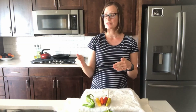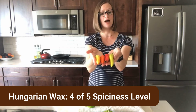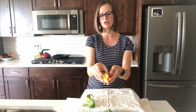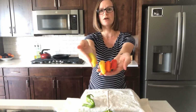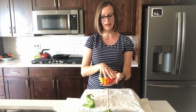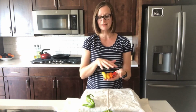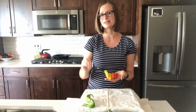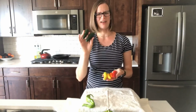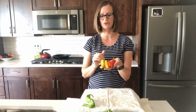Next up, even spicier than a jalapeno, we have our Hungarian wax. And I have 4 different colors of Hungarian wax for you. So this indicates the level of ripeness of each of these. So you can see that it goes from greenish to yellowish to orangish to red. Red ones are spicier than the immature yellow ones, and they do have a sweet, hot flavor. These can be twice as spicy as jalapenos. So even though my guide is sort of jalapenos are spicy, there's a lot of peppers out there that are way spicier than jalapenos, and those include these little guys.